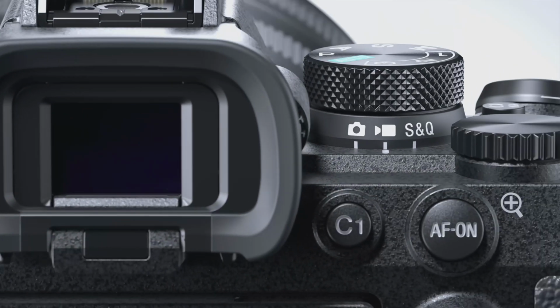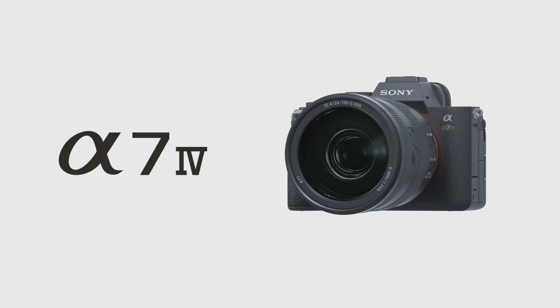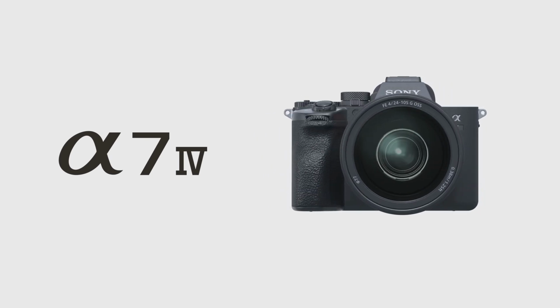My buddy George actually just got that A7 IV, so I'm going to be doing a head-to-head of the A7R V versus the A7 IV. Let me know down in the comments below what you guys would like me to test on each one of those cameras. And let me know if you think that this camera has enough to offer to drop $4,000, $100,000 on it. It definitely was for me, and I know I'm going to be able to use this camera for years and years and years to come. I don't anticipate upgrading anytime soon, because I literally just don't need to.